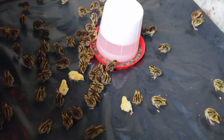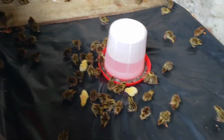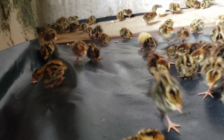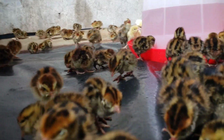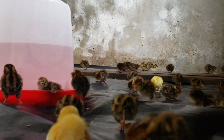So guys, the brooding stage is not going to be easy, but Scentfarms is here. You can see, wow, these guys are really small, very small. They are very small. You can see them running around.